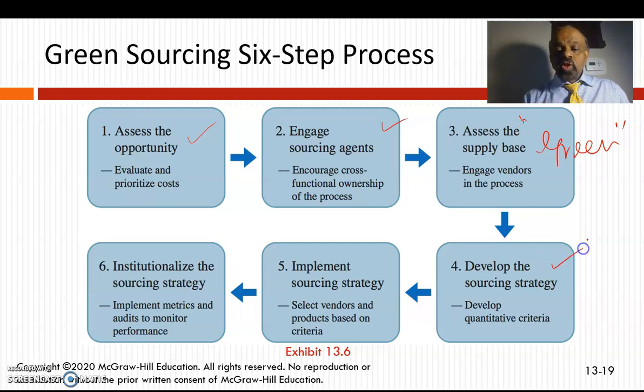You develop the sourcing strategy based on quantity and when you want to trigger your reordering point, and so forth, using the policies that you came up with in chapter 12, or 11 rather. You implement sourcing strategies, selecting vendors and products based on certain criteria, and then you institutionalize the strategy. So here you implement metrics and see how you can monitor and audit your performance.